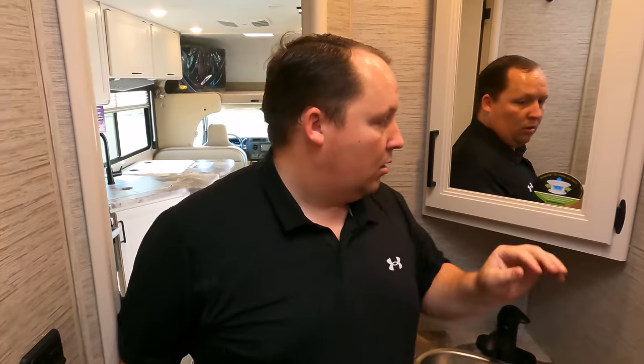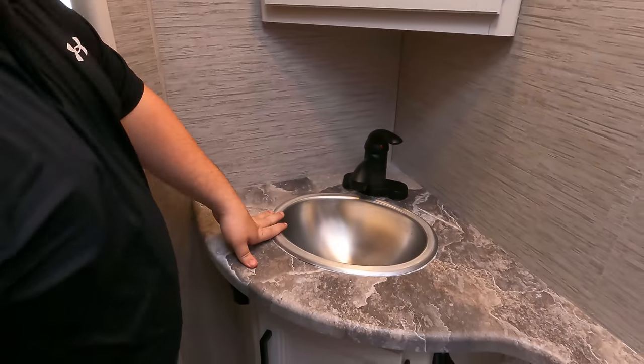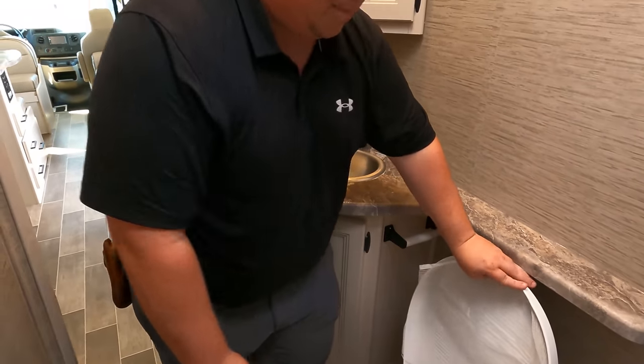It's pretty impressive. Right over here, we do have a little medicine cabinet. Nice little mirror. Little sink area. And the storage right there. And then it's now time for the toilet test. Everything's looking good. Okay. Oh, and listen, guys. We've been recording Tobels all day long. Every single one of them has had problems with the bathroom. Terrible.